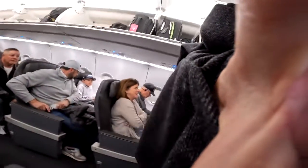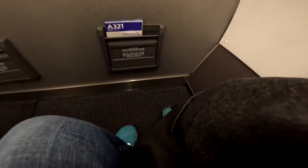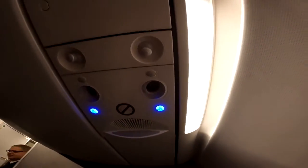This is going to be seat, I believe it's 1F, as you can see me getting everything ready and squared away. You're going to get a quick view of the seat here, nice and comfortable, with a nice headrest. And a view here, you can see the foot space. It's about an economy plus foot space, which is kind of what you expect.